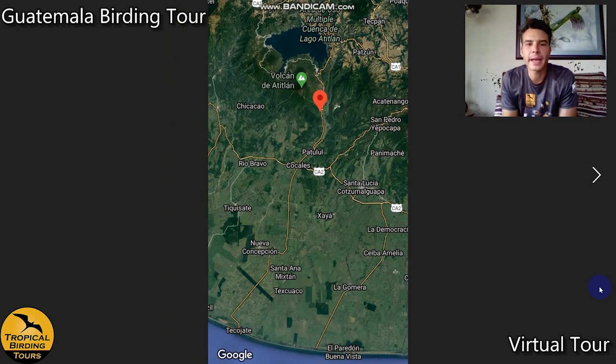Spending the whole day around the foothills, the higher foothills of Atitlan volcano, in the late afternoon, around 5 or 6, we're gonna drive from Santiago Atitlan. You see the town here that I'm pointing, all the way down to the lower foothills of Volcan Atitlan. We're gonna be visiting Los Tarrales Natural Reserve and Lodge. This is the first true birding lodge we're gonna visit during the trip.